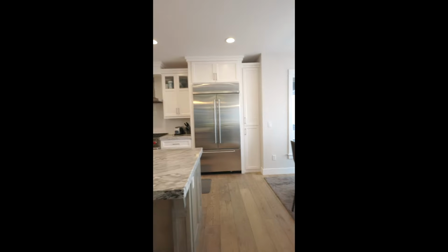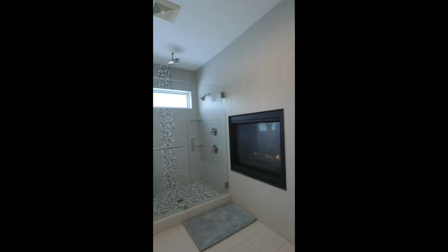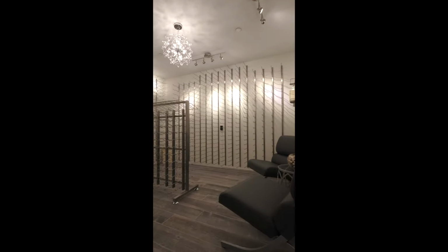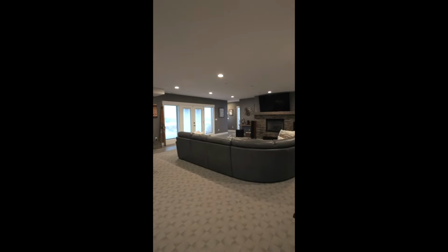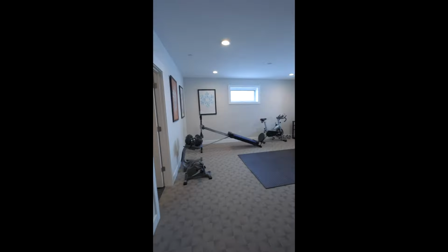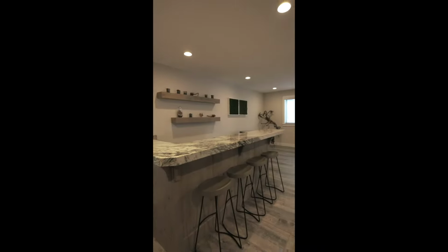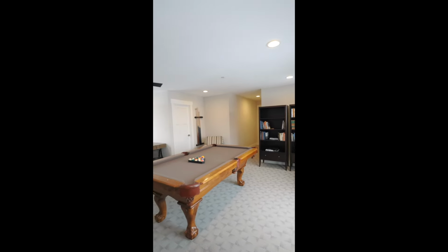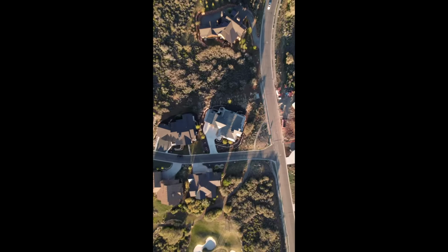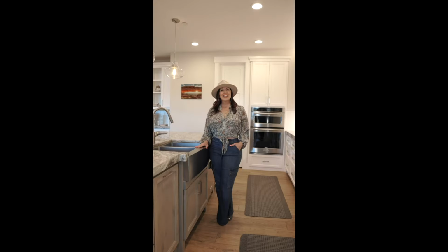The beautiful kitchen blends comfort with sophistication. The warmth of three fireplaces and wine room elevate everyday living to a new standard. This Hideout haven isn't just a home, it's a lifestyle. Boasting 5 bedrooms, 7 bathrooms, and 6,081 square feet, it redefines elegance. Come, experience a life you've always dreamed of, right here in Utah. This is where memories are made and dreams come true.